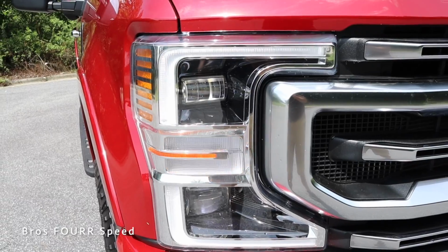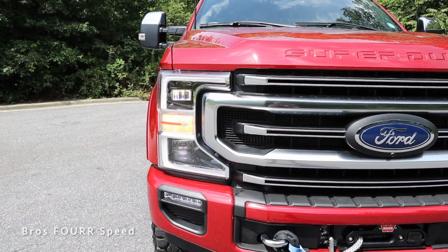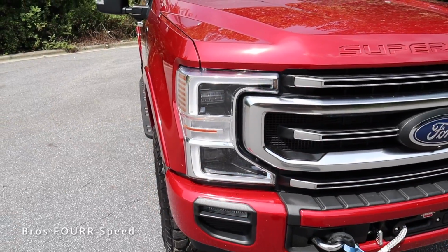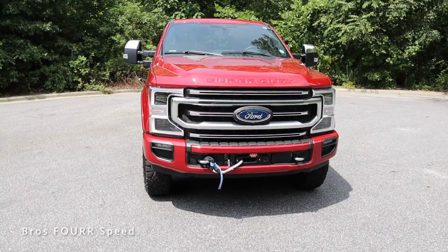Now this truck also has LED headlights, DRLs, and turn signals. The turn signal is right in the middle of the headlight and the high beam, and then the DRL is on the outer section of the housing with the LED fog lights in the body colored section of the bumper.